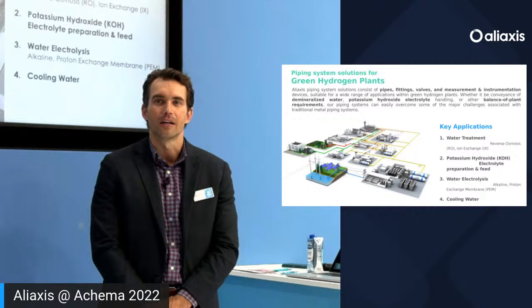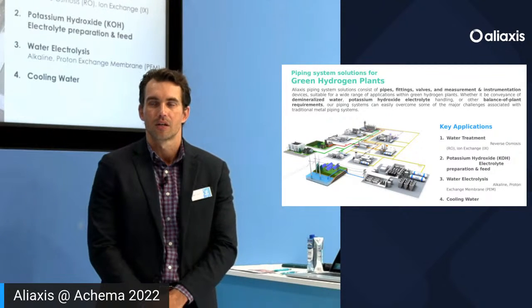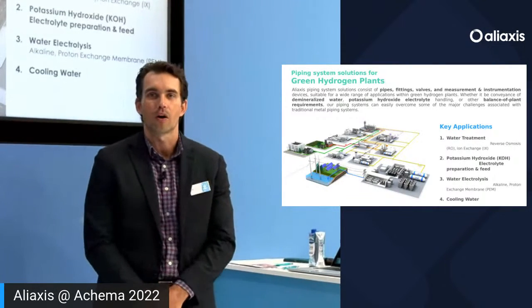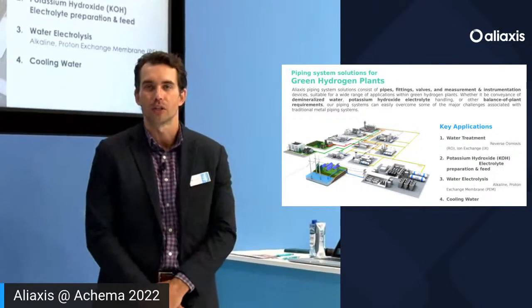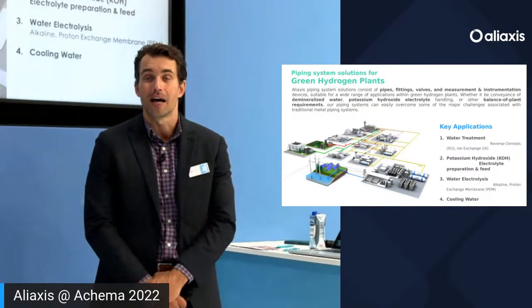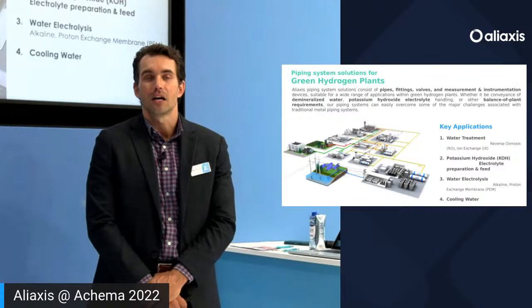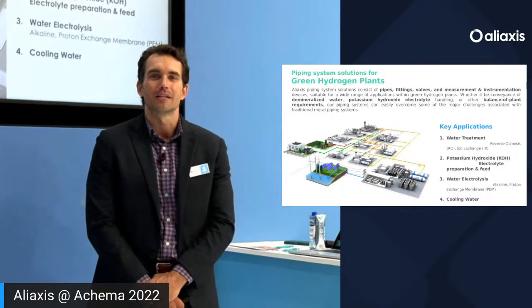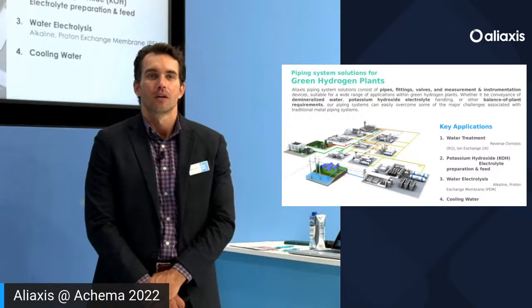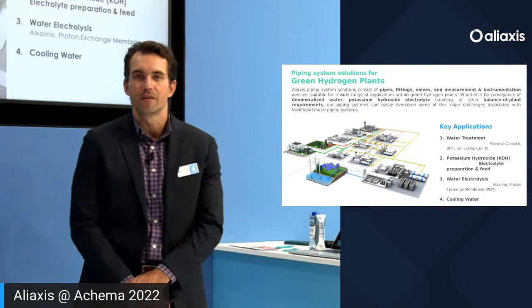So what does that mean? Well, it's all of the auxiliary systems that are used to support electrolysis. So it's things like the cooling systems, which are used in several processes. It's process water, water treatment, water feed, water recirculation. It's the electrolyte preparation, feed, and recirculation systems in alkaline plants. And it's the hydrogen collection and processing systems. The balance of plant can make up a significant portion of direct plant costs. So we also need to be looking in these areas for better ways of doing things, for new innovations, for new materials as well.